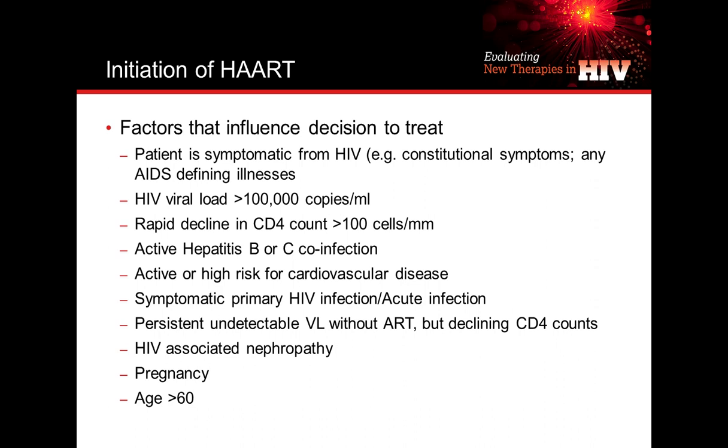Individuals with very high viral loads really should be encouraged to start sooner rather than later. Rapid declines in CD4 count. So maybe you tested them the first time and their CD4 count was 1,000. 3 months later, it's 800. You really want to get those people onto therapy because clearly the disease is progressing. If they have active hepatitis B or C co-infection, those patients should be started.